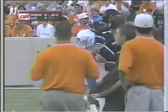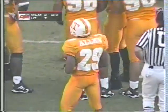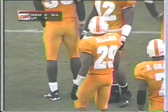Gerard Arnold limping off the field, their starting tailback. He had a bad ankle coming into this game. Didn't play last week because of it. Gave it a go so far today. He might have tweaked it a little bit.